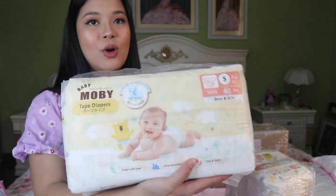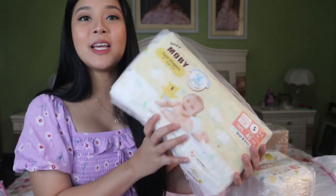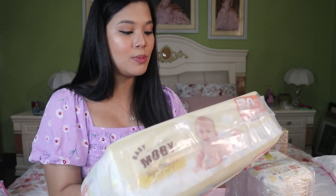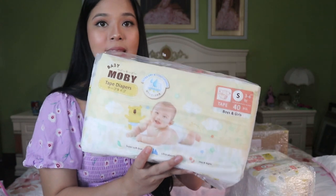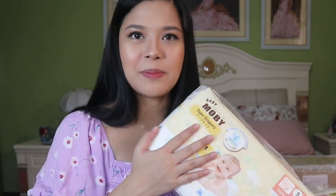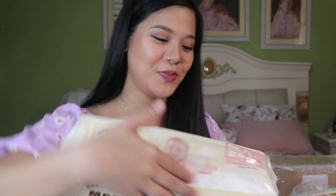This is a size small for 3 to 6 kilograms na baby. Naintriga ako kasi meron siyang wetness indicator. Turns from yellow to blue when the diaper needs changing. So, kapag may naging blue na line, then that is the time to change his or her diaper. Actually, yun yung selling point sa akin. Nung nakita ko yun, sabi ko, I'm gonna buy this. Not sure if other diapers are like that. Siguro nga, other diapers are like that also. Pero ito yung una ko nakita. So, ito yung binili ko.